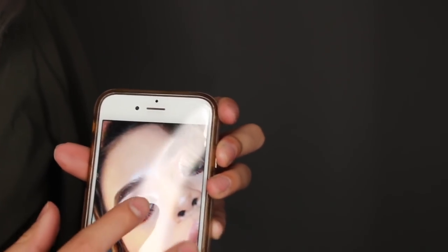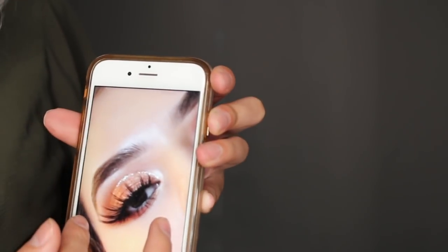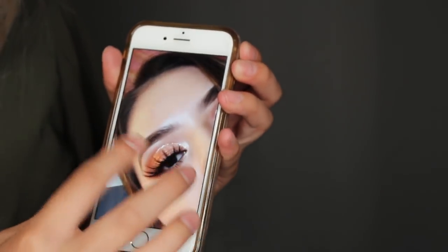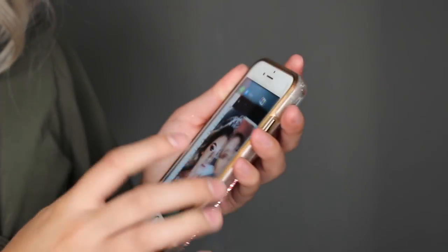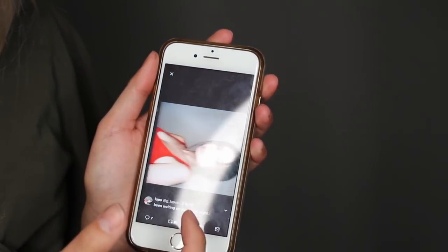Okay, so this is the eyeshadow look I'm going to be doing today. It's very, very easy. I know it looks a little hard, but it was only 2 eyeshadows and then the liner. I posted pictures of it on Twitter, which were these right here. I got a lot of requests on it, so I'm going to do that look for you today. But first, I'm going to start off with the transition shade.